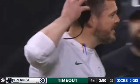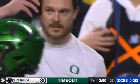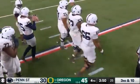Oregon, first timeout of the half. So with that play call, Penn State and Andy Kolnicki had two plays called. He comboed it. That's how you practice. Went for 2. They're down 15.